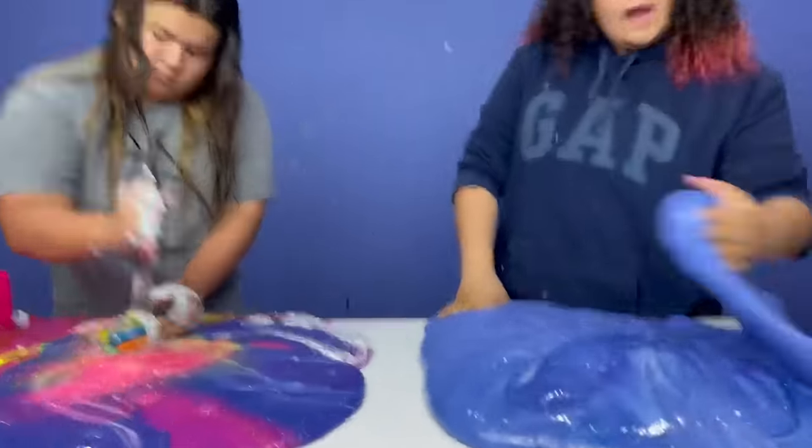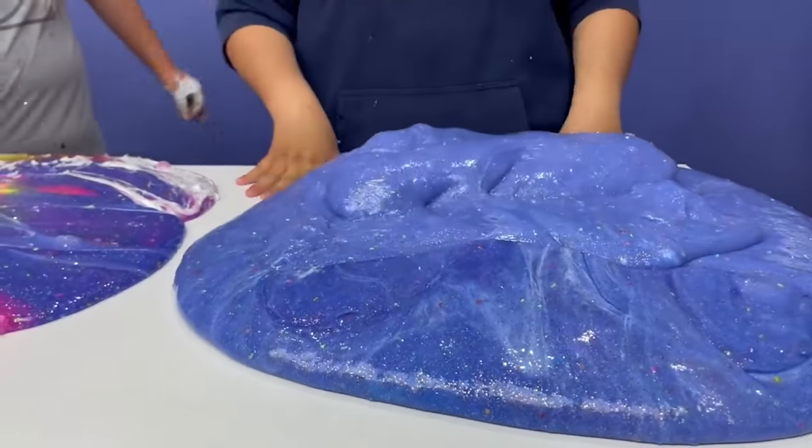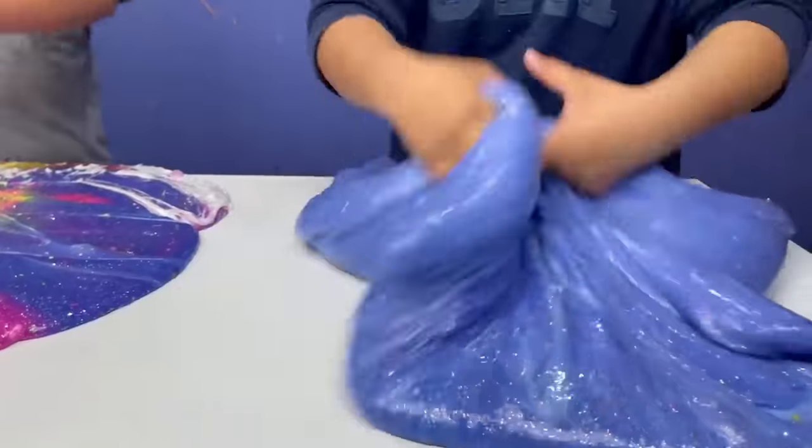Slime. See the color, guys? It's lavender. The shaving cream and Dysol lightened it up a little bit, but that's okay. And the glitter looks kind of like little stars. And it's really nice. There we go.